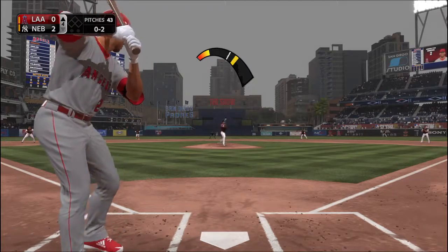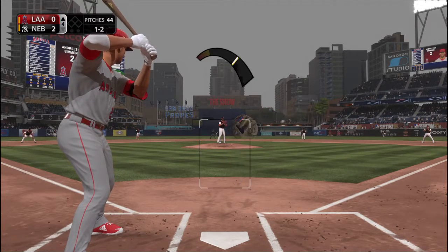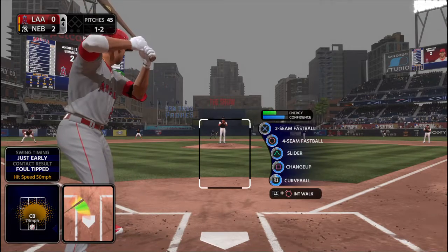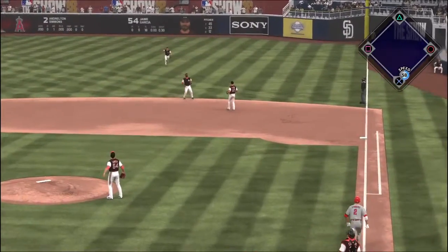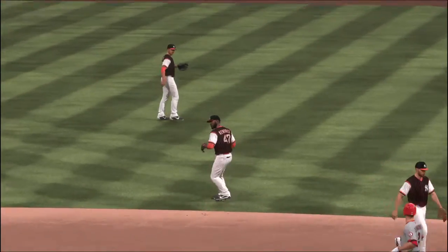Behind 0-2 now. Not a bad pitch there with 2 strikes, but it misses, 1-2. One of these dudes out. Pop high in the air. That's all right. Can't complain, I guess. We got him out. And Kendrick will make the play on it for the first out.